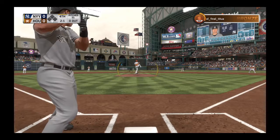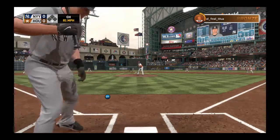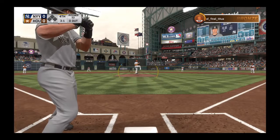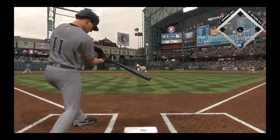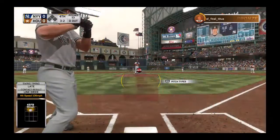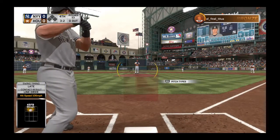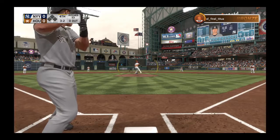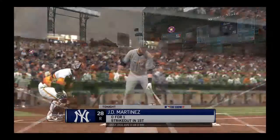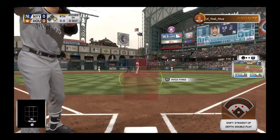And he lays off for a ball, 2-1. He's fallen behind now, 3-1. Well, they haven't had a lot of offense in this game. Right now, though, you've got 3 balls here. Maybe this will be the leadoff walk that gets things going for him. And he lays off there, ball 4. So the leadoff man is on here to begin stanza number 4.